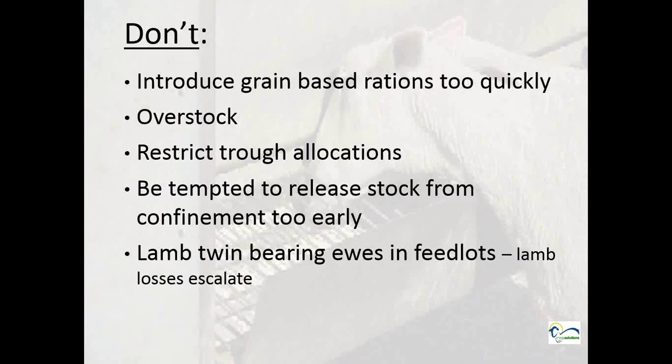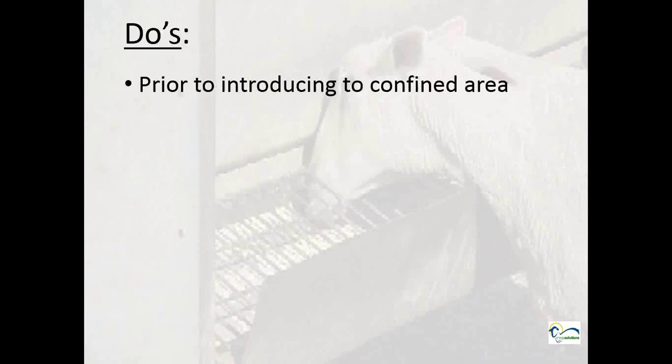My feelings are that you can lamb in confined areas or sacrifice paddocks, but I really wouldn't do it unless you were stretched. I wouldn't really lamb down twin-bearing ewes because the risk of lamb losses due to mismothering just escalates.